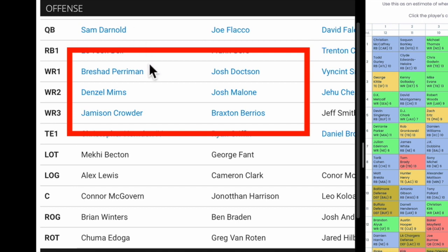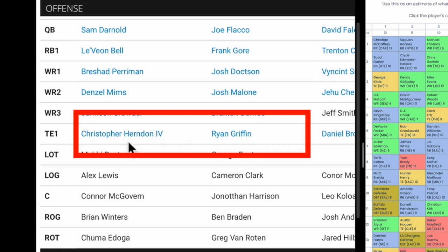And they've got some decent wide receivers, nothing I'd write home to. But Breshad Perriman is someone I'd be looking at later in my draft. Denzel Mims is a rookie. Jamison Crowder played for years for Washington. Had a ton of receptions last year. If he stays healthy, he could be a player. And Josh Doctson still has a lot to prove. Wouldn't be surprised to see him or Braxton Berrios step up to the plate. They've got a couple decent tight ends, guys you can get later in your draft, Chris Herndon and Ryan Griffin. We'll see if any of those guys can play.